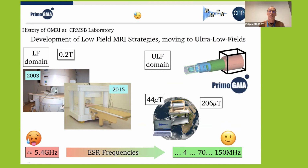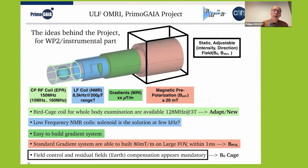And from this first experiment, we end up with the project Primo Gaia, still in the ultra-low field domain, but with the ESR frequency in the range of 4 to 150 megahertz. The idea behind the project, as I said already, is that the technology is there, and we will need 2 RF channels, one for electron spin resonance, one for the NMR. Let's say if we work at about 200 microtesla, with EPR or ESR it will be about 150 megahertz. We'll see later on why. And for the NMR frequency, it's known to be about 9 kilohertz. And we need also gradients. This is easy to build because we will need only less than 1 millitesla per meter.